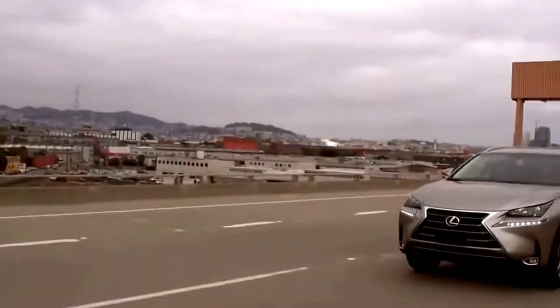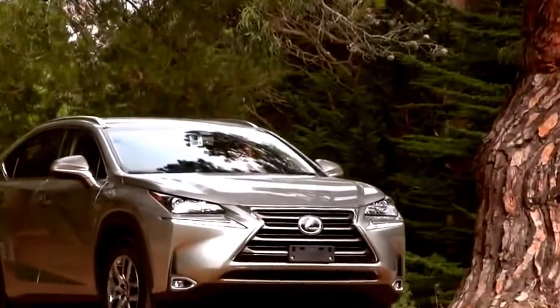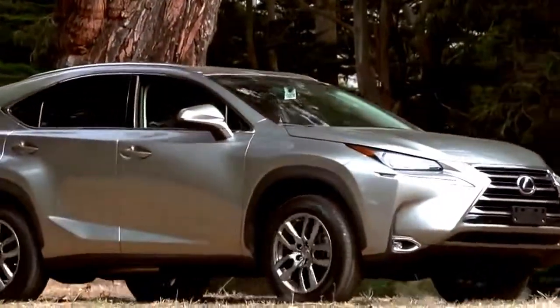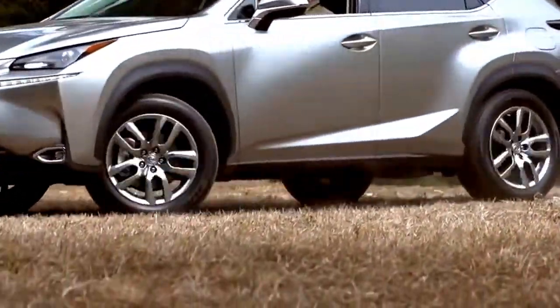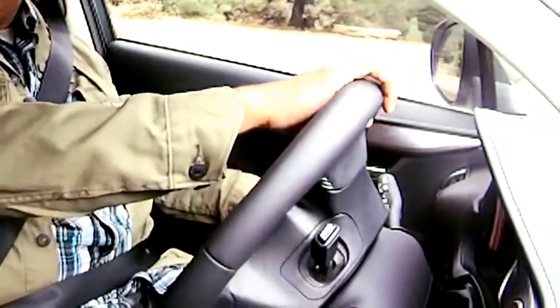This is the 2015 Lexus NX, and one of the things that you'll notice first about the brand's smallest, most compact crossover is that it wears the L-Finesse corporate spindle grille better than any other SUV in the lineup. That's because it was designed from the ground up with this design language in mind. Let's hop behind the wheel of this 2015 NX 200T and check the tech.